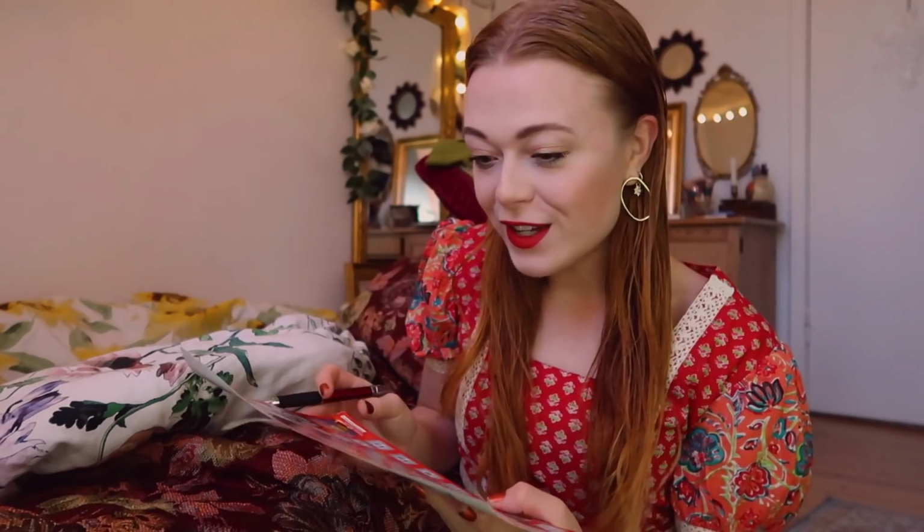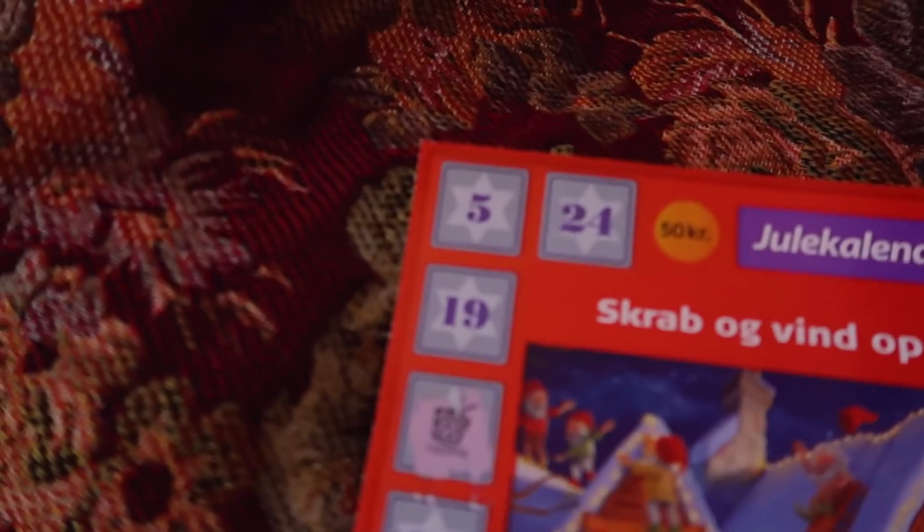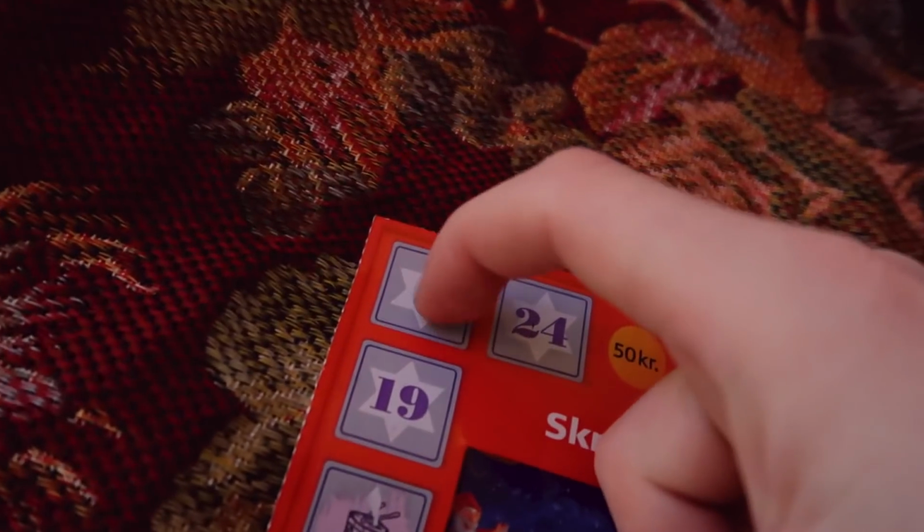I definitely think this is the most Christmassy look I've been wearing in December so far. But I also need to put on my rings. And we should just scratch the Christmas calendar before I'm gonna leave. It is the 5th of December today. And I can also scratch the 2nd Sunday of Advent. The 5th of December.